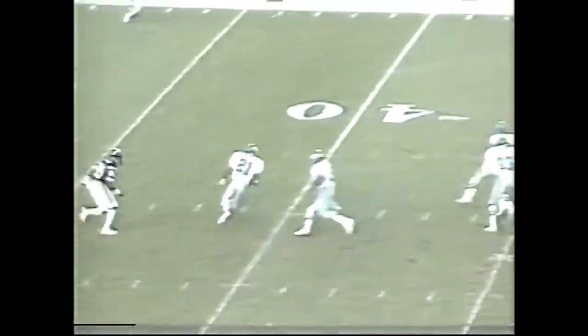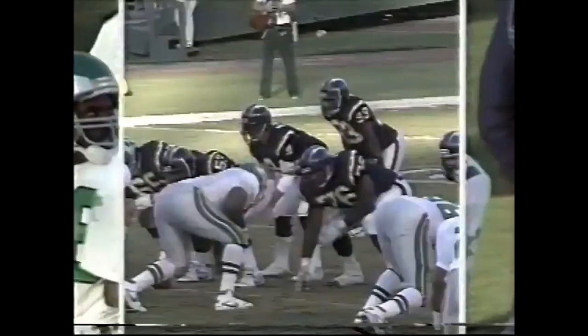McMahon throws incomplete, intercepted. Eric Allen to the 23-yard line. Well, it looked like it was tipped by Jamie Holland, number 86. And as a result, Eric Allen gets the interception and an 18-yard return on the play. That's being alert back there in the secondary.